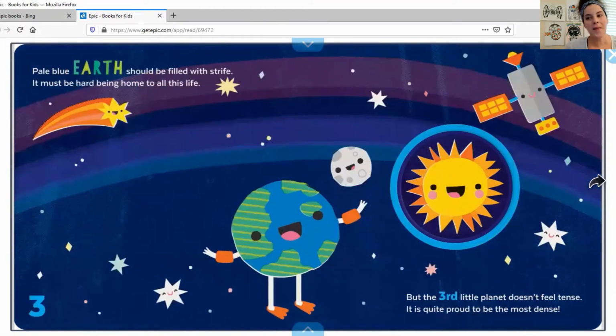It's our home. Pale blue Earth should be filled with strife. It must be hard being home to all this life. But the 3rd little planet doesn't feel tense. It is quite proud to be the most dense. Planet number 3 is our home, the Earth.